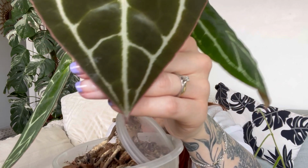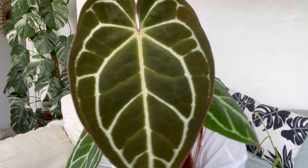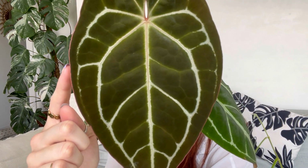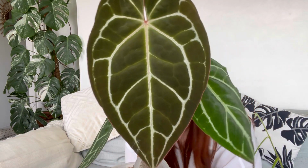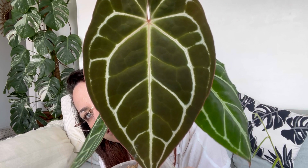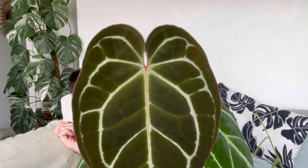I'll try and show you the pink margin. Can you? Is the pink margin picking up? Can you see it kind of here? Is it picking up? I can't tell. I feel like it is. You can kind of see that corner, can't you? Like here. It's like that all the way around. It's beautiful.